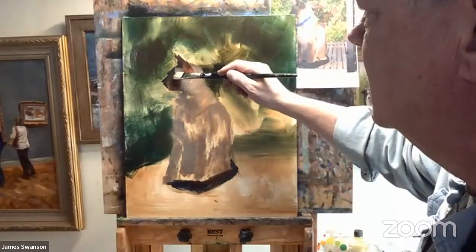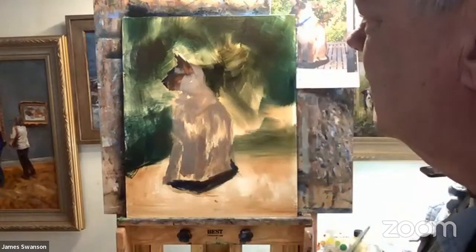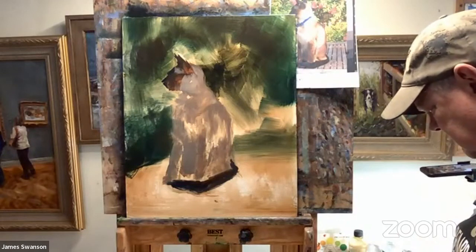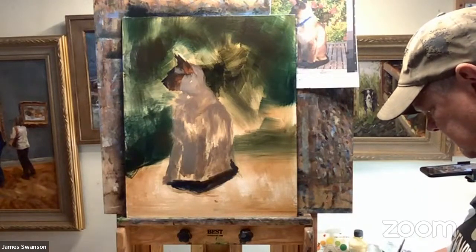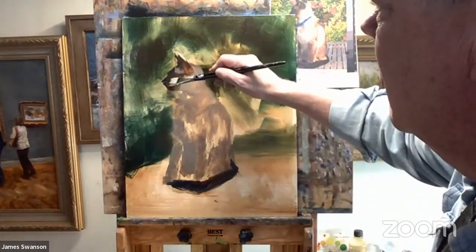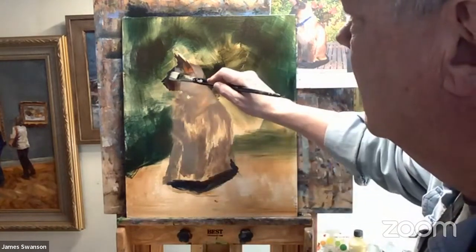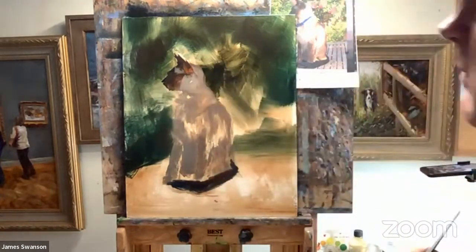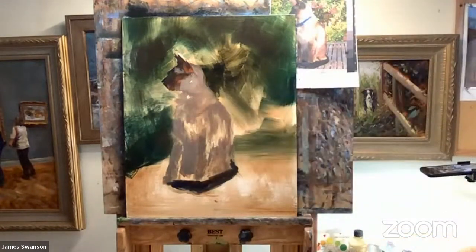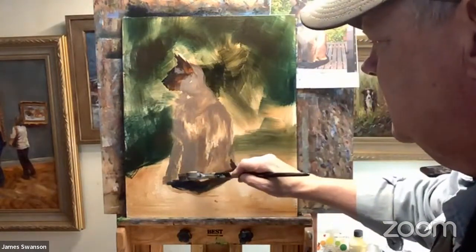That's where I was kind of having trouble, not dark enough. Oh well, I'll get it. So that's basically what the cat's going to be in here.